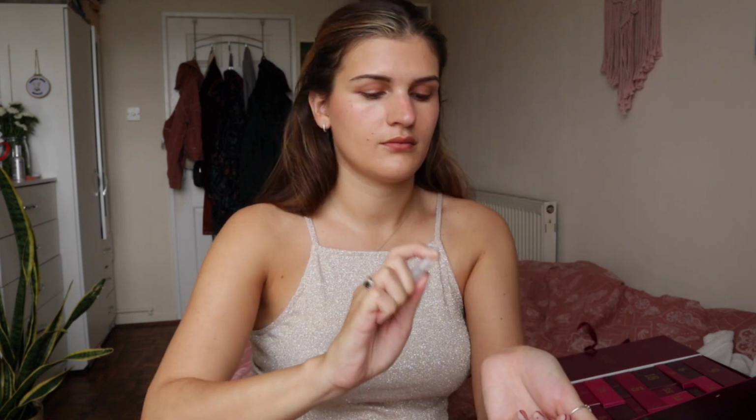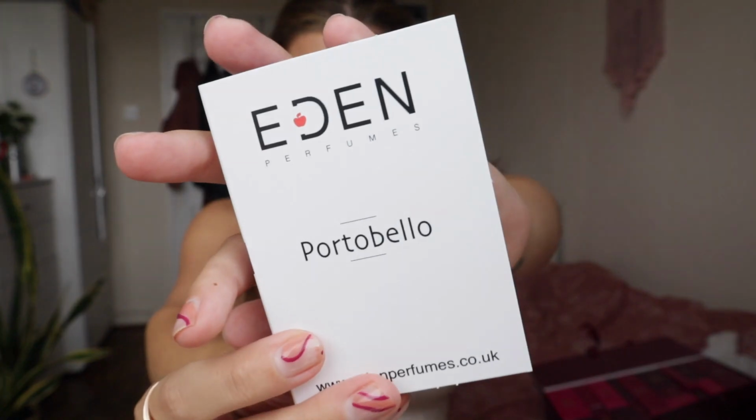They are a Brighton based company. They offer refills as well, so they are a really good wholesome company, and I think this is one of their most famous scents. It is a unisex perfume and it is crafted to resemble the aura of London's Portobello markets. It is very, very sweet actually.